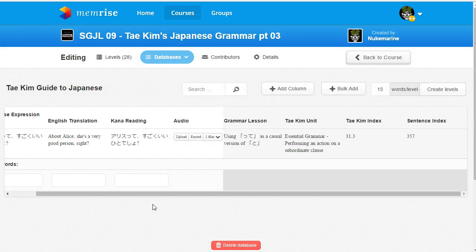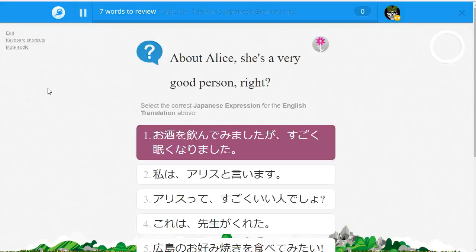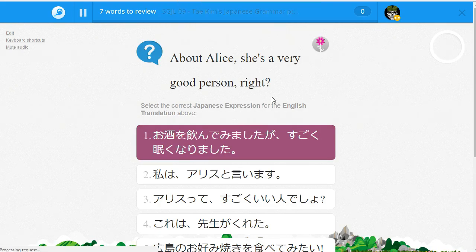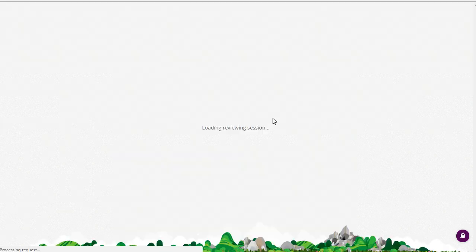Okay, good. Alright, so you want to have that visible because that's just a quick reference. And also it'll tell you what grammar phrase we're caring about. It's not going to matter right here. So let's go back one. Leave. Yeah, sure. All right, so let's try that again. Let's review those. See if that makes it look better.